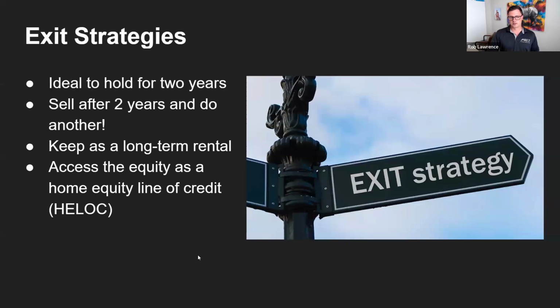So, exit strategy. Ideally, you want to hold this property for 2 years. You can hold it forever. And I do know people that sell one every 2 years, and they're making that 250 to 500 profit tax free. I mean, they barely have to work if you do something like that.